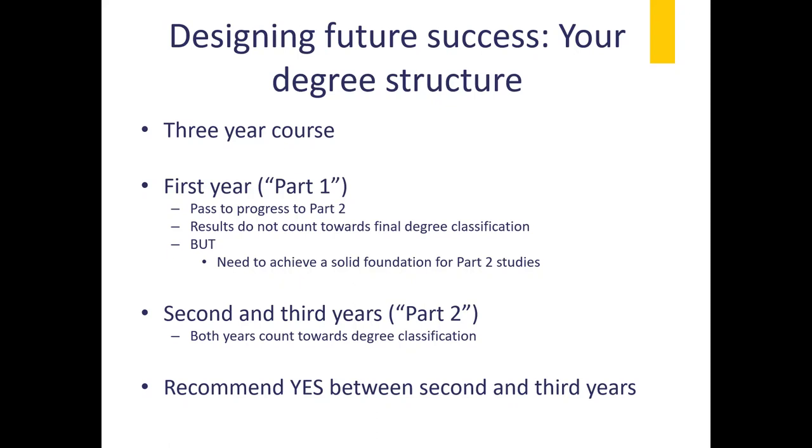As a department, as a school, we recommend that you do a year in employment scheme. You've seen us push it. We've probably talked to you individually about it. Would anybody like to hazard a guess what percentage of our students actually go on a year in employment scheme? Yeah, it's 9 to 10%.